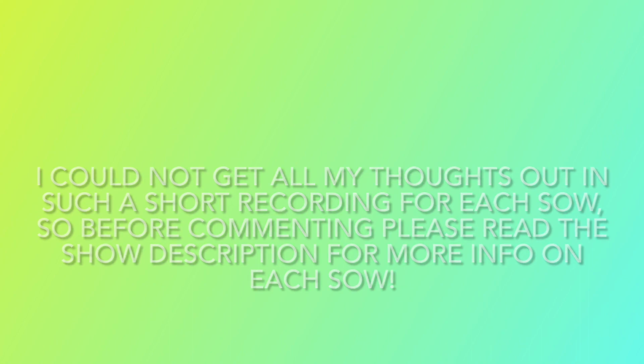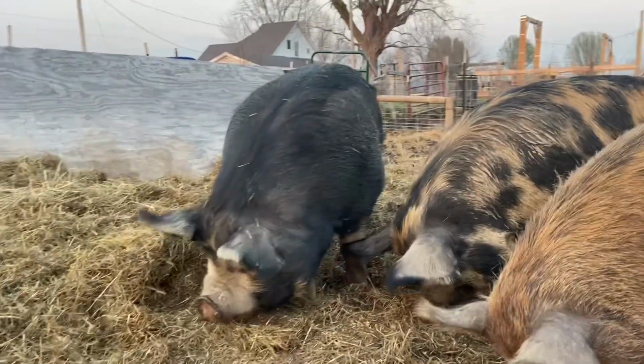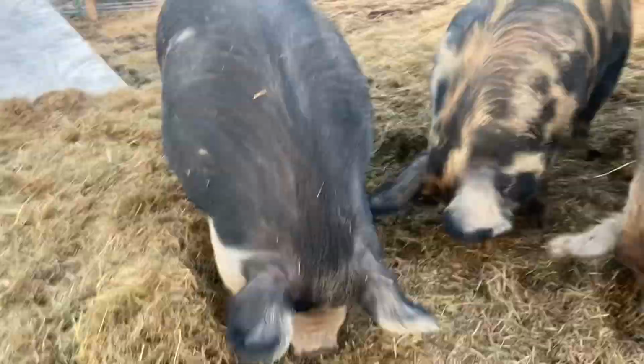So we're going to follow through here and we'll start looking at Biscuit. We'll look at pedigrees first just to show you those. You can screenshot those if you want or find them on social media. And then here's the big gal Biscuit. So she is the biggest gal I've got.